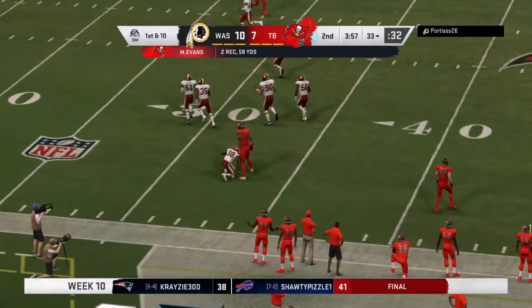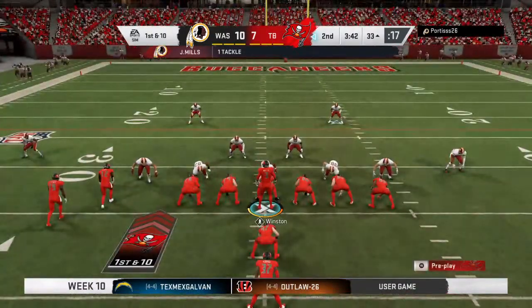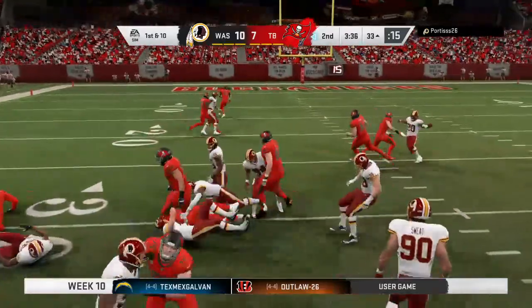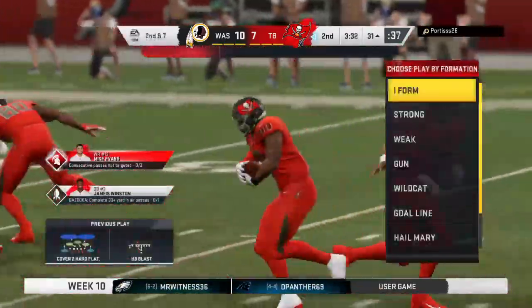A good pickup there, a 22. Winston of the offense with a 1st and 10. And he's 4 for 4 now, throwing the ball to start the drive. They run with Howard. A pickup of about 3 yards as he's taken down at the 31.